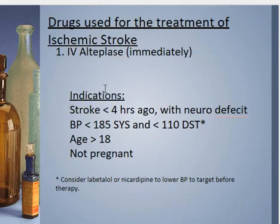Okay, other indications demonstrate that in order to give this drug, the blood pressure absolutely must be lower than 185 on the systolic side and lower than 110 on the diastolic side. And of course, the patient should be older than 18 years of age, and if female, not pregnant. Okay, so if the blood pressure is higher than this kind of minimum cutoff value of 185 over 110, you should consider stabilizing the patient, of course, and treating with labetalol or nicardipine. These 2 have been named within those 2 guidelines as being 2 quite beneficial drugs to kind of lower blood pressure to this target rate before Alteplase therapy can be initiated.